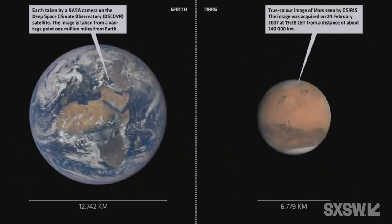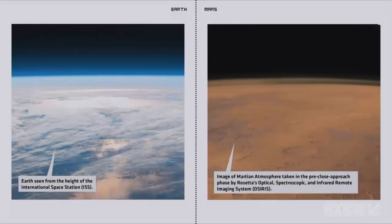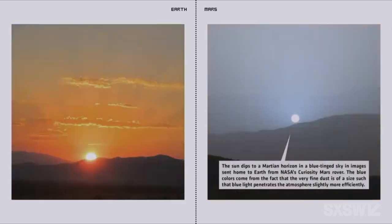Also, Mars has half the radius of Earth, but because it has no liquid oceans, it has the same amount of real estate. Of course, the blue planet, the red planet. But actually, if you strip away all the liquid water and the biosphere, you can see on the left that Earth is also a red planet. We have very much the same minerals available. Mars just doesn't have a biosphere.